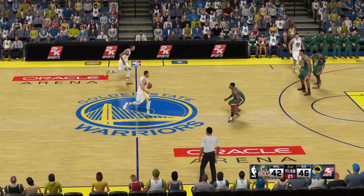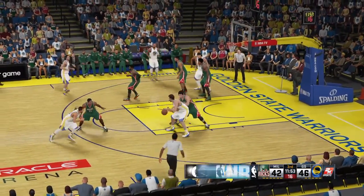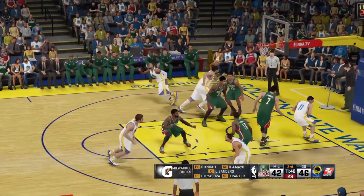Warriors leading by 4, getting underway in the second half. Here's the 5 for Jason Kidd. Ilyasova and Sanders in the middle. Knight and Mayo man the backcourt. And it's Parker in at the 3 slot.